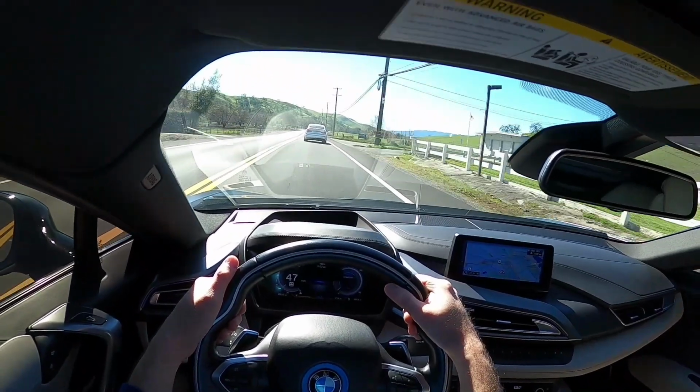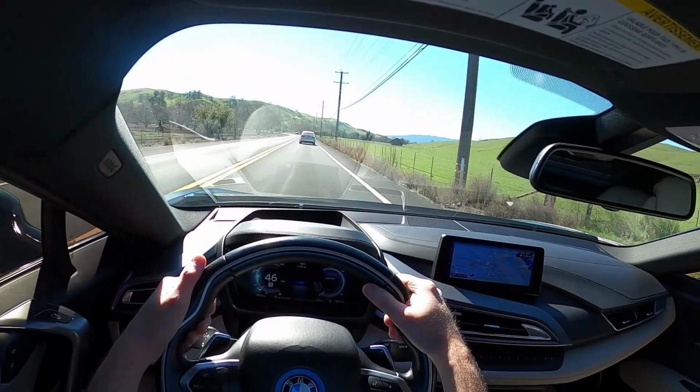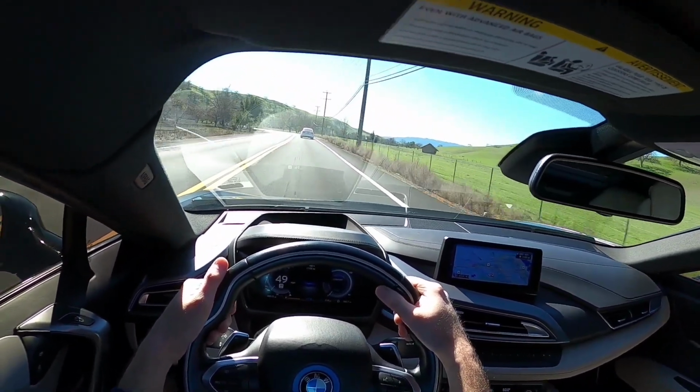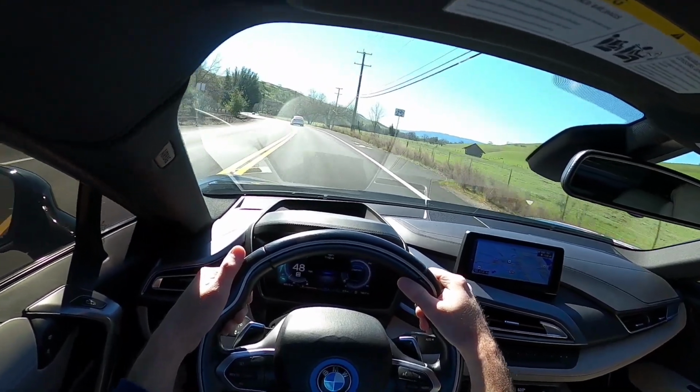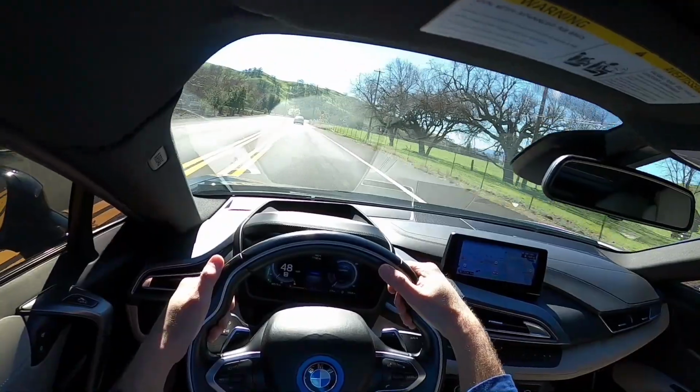If I was to describe this to someone, I wouldn't say, hey, if you're Ferrari shopping, you should check out the i8. I would say this is like a much cooler, lower, wider, a little bit faster 3 Series. I think if you pitch it that way, the car is awesome.